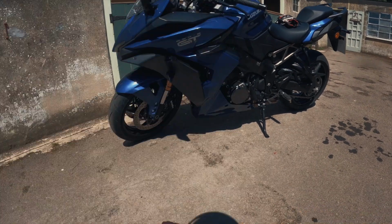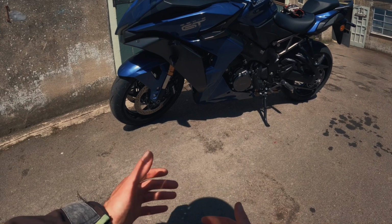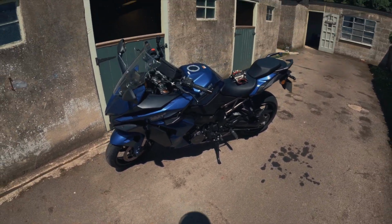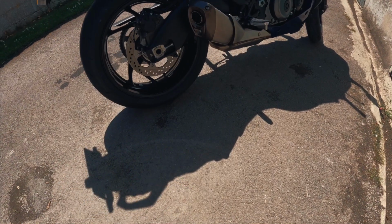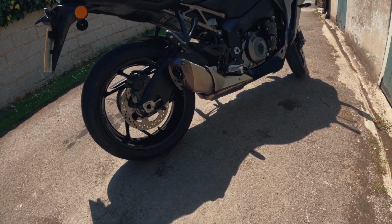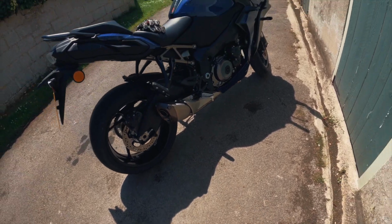They're really nice. They're not mega powerful like the Brembo Stylemas, but they're plenty. It really is all you need, especially for that touring vibe of the bike. And on the rear it's a single 240 millimeter disc, I believe, with Nissin calipers there. Rear brake feels absolutely fine for what it is.